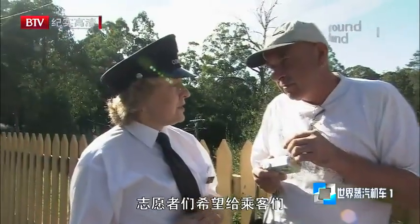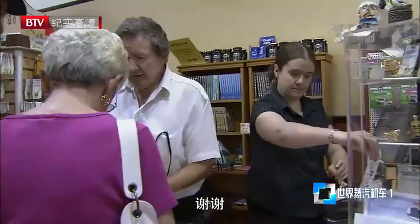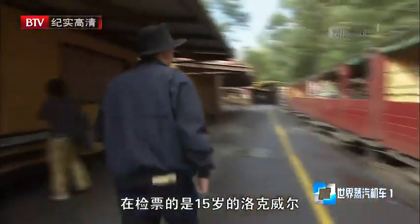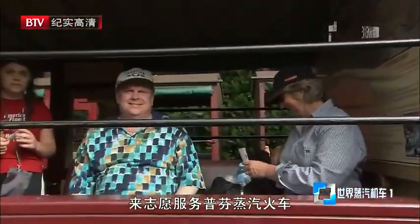The volunteers are eager to give all passengers the best Puffing Billy experience. Yeah, it's a good hobby, but expensive. Yeah, very much so. Thank you. There you go. Enjoy your journey. Handling the tickets here is 15-year-old Rockwell. He attends school and devotes half of each month volunteering at the Puffing Billy Railway.